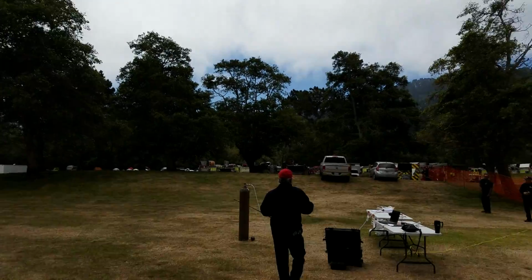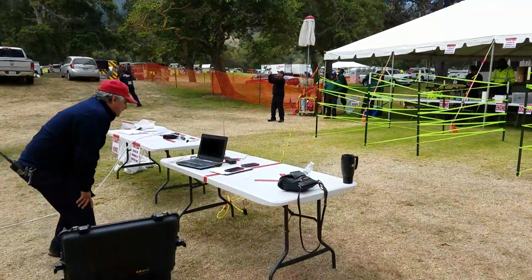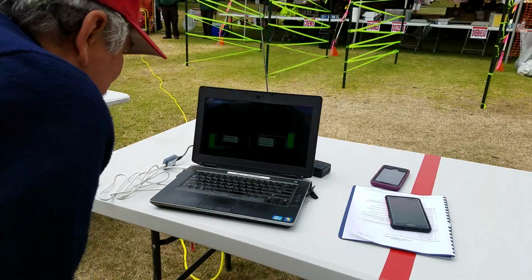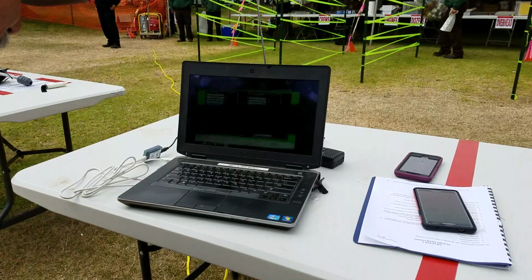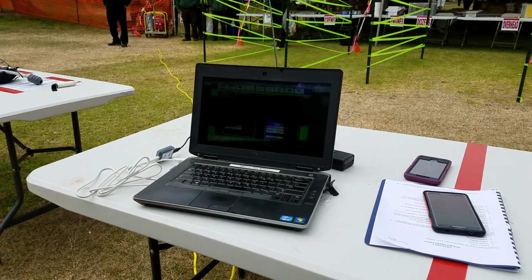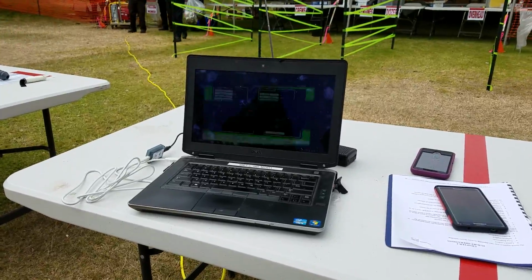So now what we'll do, now that the balloon starts to ascend, is go to our computer, and it will eventually come up saying that a balloon launch has been detected. 995. Balloon launch has been detected. There we go, success. So now we'll let the balloon launch. We'll check back in a little bit and see how high it got.